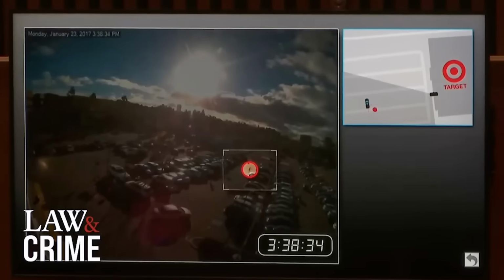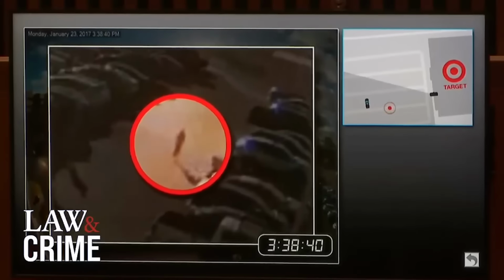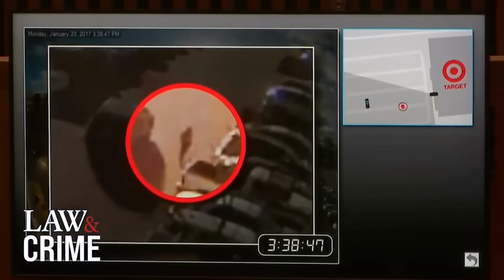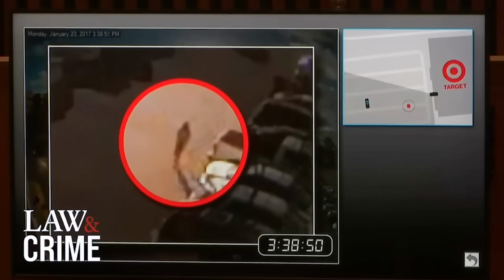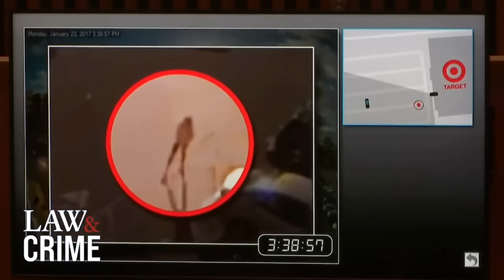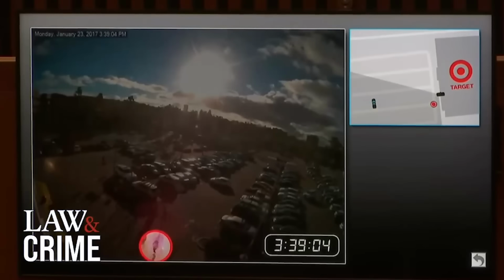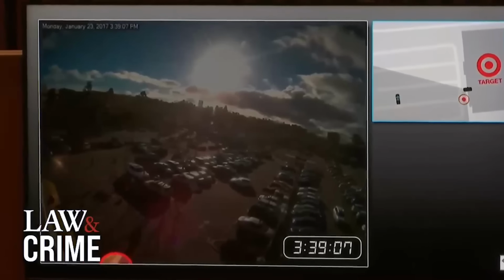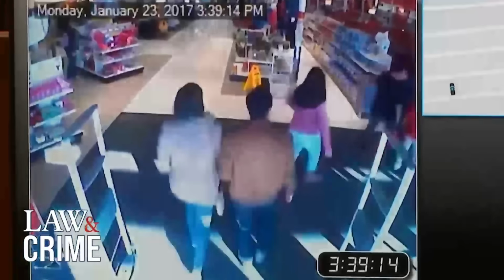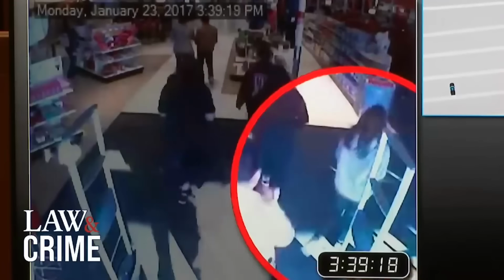And where the red circle is indicated with a white box on it, does this track her progress as she walks from the Ford F-150 towards the front of the store? Yes. And then at this point here, 3:39, in about 10 seconds, do we lose sight of her? Yes, we very quickly lose sight, and then pick it back up a few seconds later.